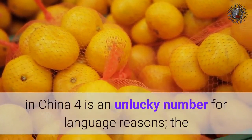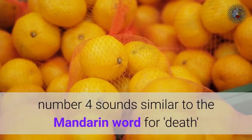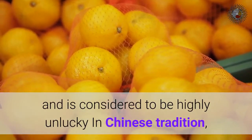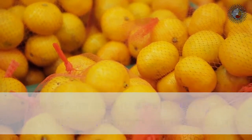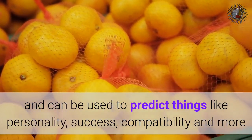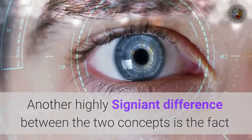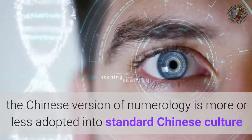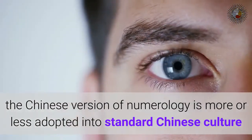In China, 4 is an unlucky number for language reasons. The number 4 sounds similar to the Mandarin word for death, and is considered to be highly unlucky in Chinese tradition. Numbers are sometimes used similar to horoscopes and can be used to predict things like personality, success, compatibility and more. Another highly significant difference between the two concepts is the fact that, as a general rule, the Chinese version of numerology is more or less adopted into standard Chinese culture.